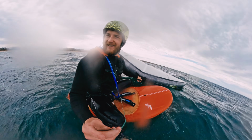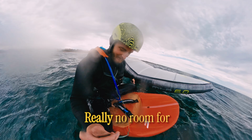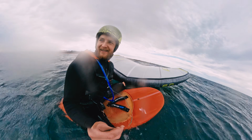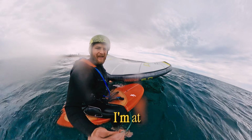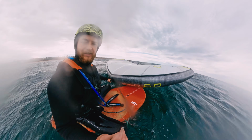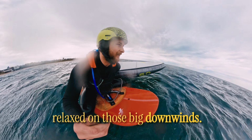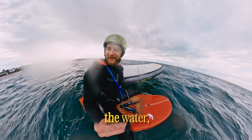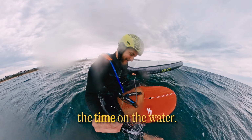Here at Parkdale, getting used to the M1R in the gust. It's definitely a different beast. There's really no room for backing off with the old M1R, so yeah, hitting some pretty cool things. I think, look at the watch, at 30. Just learning to keep the tension on whilst also staying relaxed on those big downwinds. Forearm capacity is not quite there at the moment, so just need to get hours on the water just to build that up. But overall, having lots of fun, enjoying the time on the water.